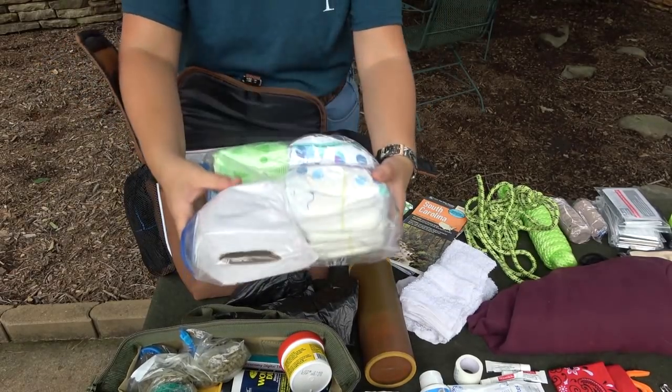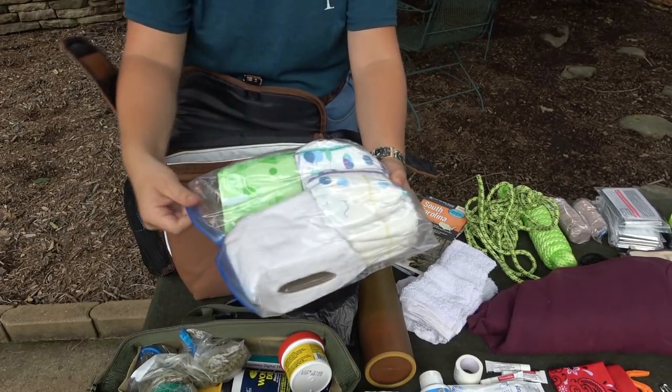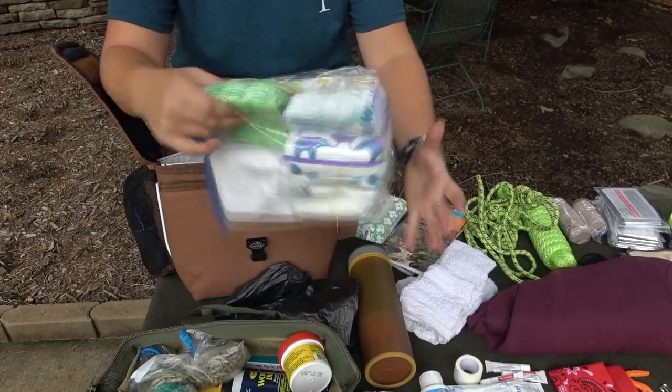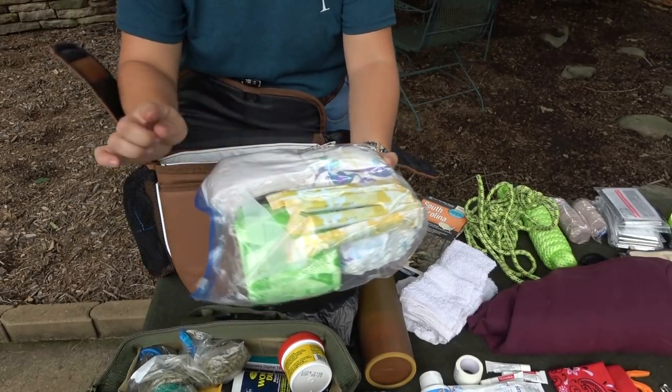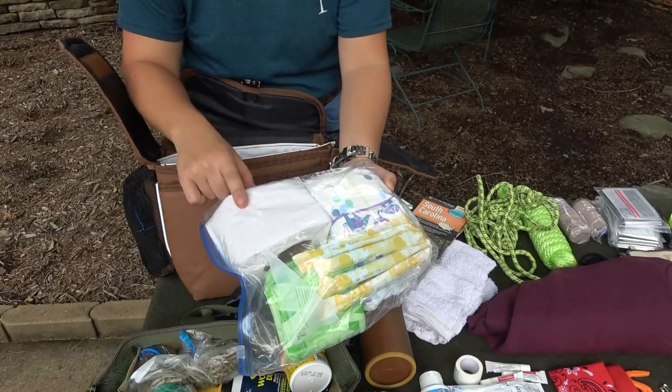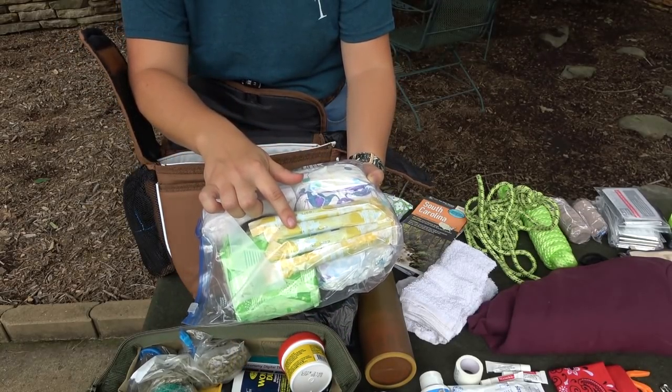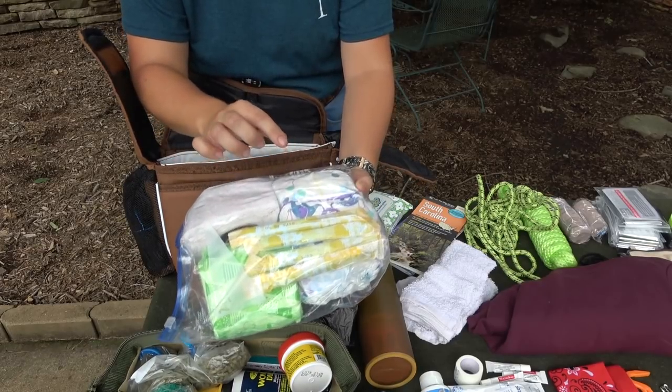Next, I have this little pack, this plastic bag, and it's sealed in with toilet paper, diapers, pads, and even tampons. Obviously, the toilet paper is for when nature calls. The pads and tampons can be used for any kind of medical issues or as intended purposes. And then you have the diapers.